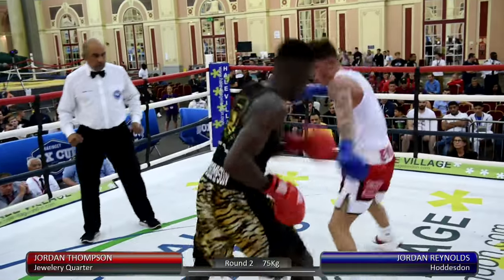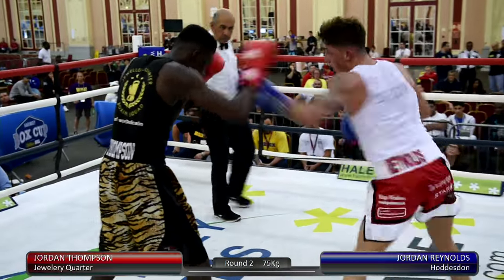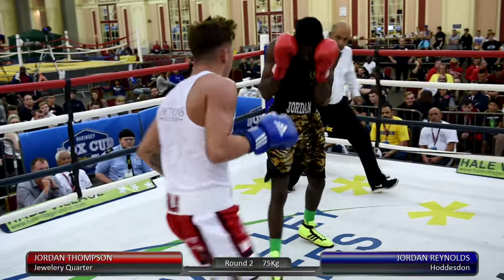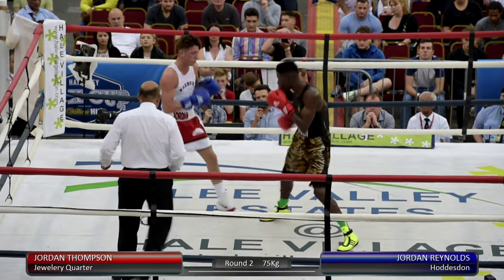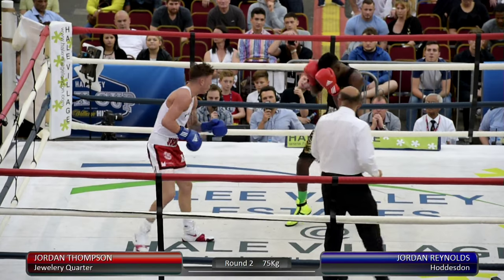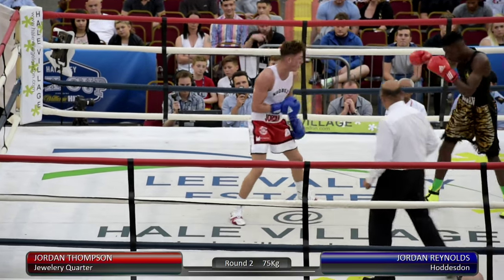Solid work from Reynolds. Moves in, works to the body, gets out of range again. Response from Thompson, heating up nicely this, into the latter part of the second round. Thompson leans in with that long left hand, misses. Both back to the centre of the ring.